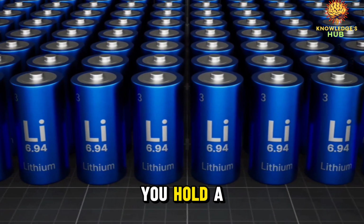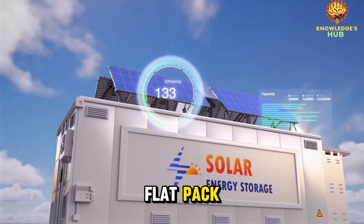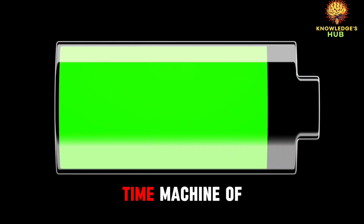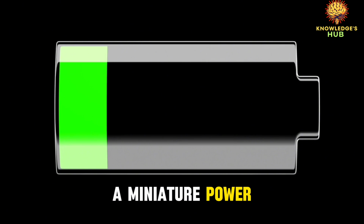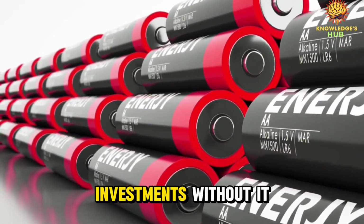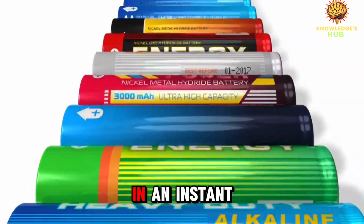So next time you hold a battery, don't see it as a simple cylinder or a flat pack. See it for what it truly is: a teeny time machine of chemistry, a miniature power plant, and one of humanity's most powerful inventions. Without it, our entire modern life would go dark in an instant.